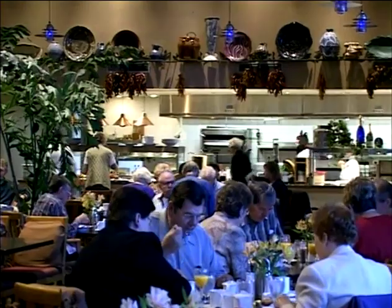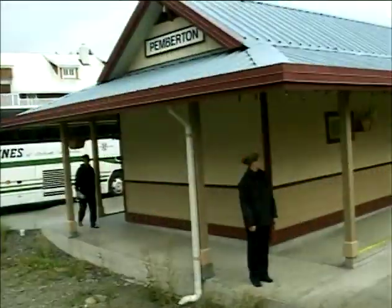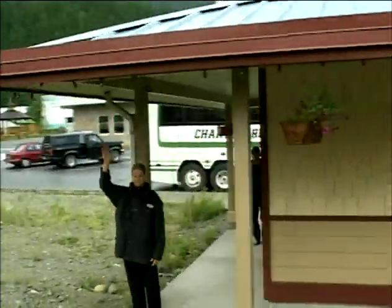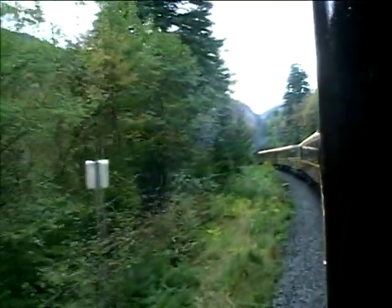In the morning, a hearty breakfast was served before setting out again by train. Destination on day two, 100 Mile House. For some passengers, a trip like this would not only be an introduction to Canada, but also an introduction to train travel. This is our first. I've never experienced anything like it. Never.